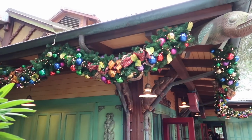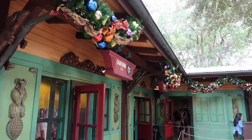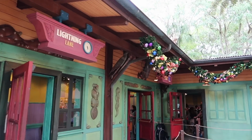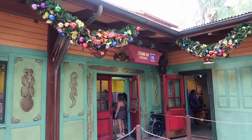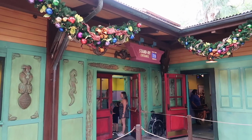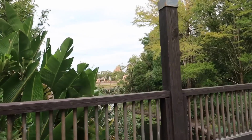I'm seeing decorations all along the way. And the lights are on and they're so pretty. This is where you can meet Mickey and Minnie. 75 minute wait. All the waits are really long right now today. Dinoland USA.